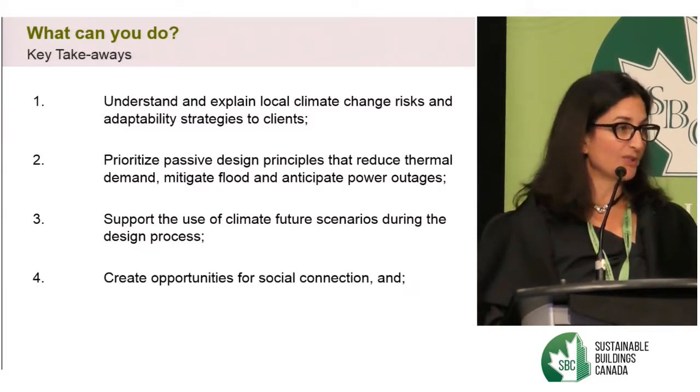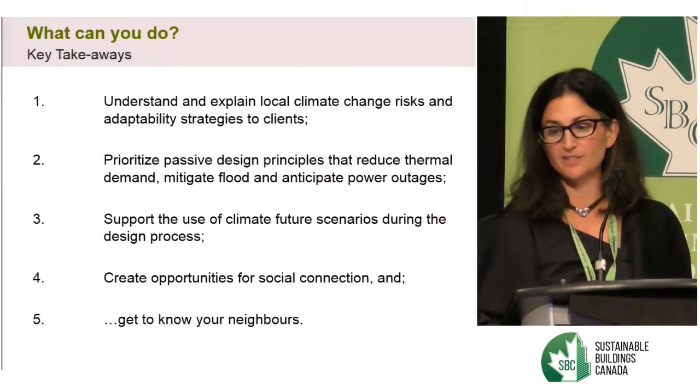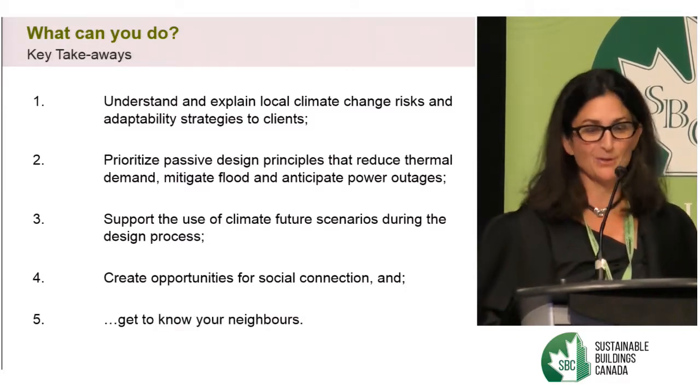And then, of course, create opportunities for social connection within your design. And finally, just as citizens, get to know your neighbors.